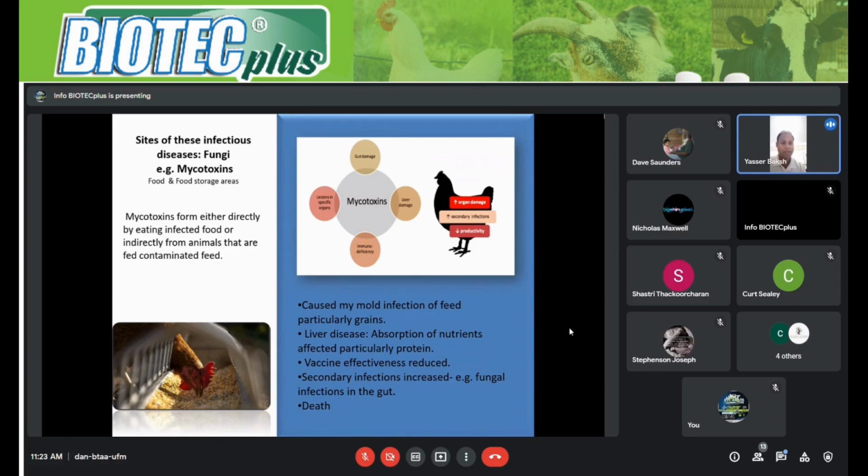Very importantly, guys, look at the third point, the vaccine. You have already vaccinated your animal, but because of the mold which causes the mycotoxin that has now started to affect the gut area and the liver, the effectiveness of your vaccine is going to be reduced significantly. So even though you spend all of that money vaccinating your animals, you've pretty much negated it with the mycotoxin.